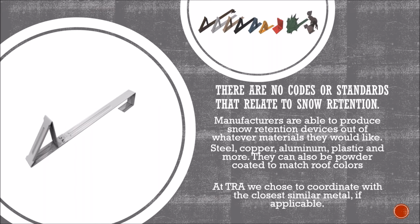So there are no codes or standards currently that relate to anything to do with snow retention. With that, manufacturers can produce their systems or devices out of whatever material they would like, and that's just how it is. So if we wanted to take some pop cans and super glue them down to your roof and call it snow retention, you absolutely could. It's not something we do and not something we recommend. There are also plastic brackets out there, and once again, plastic is great for your Christmas light holders, and that's really about it for the rooftop.